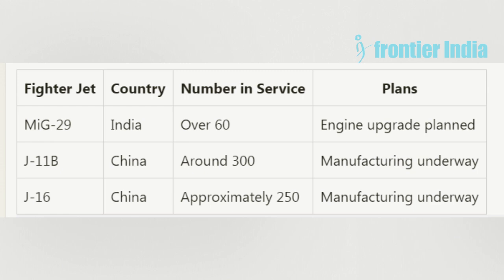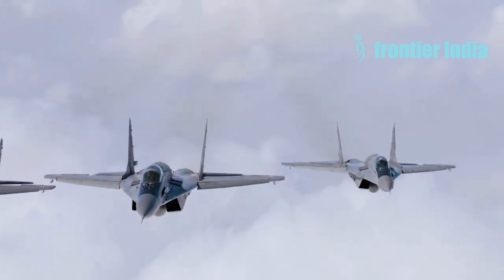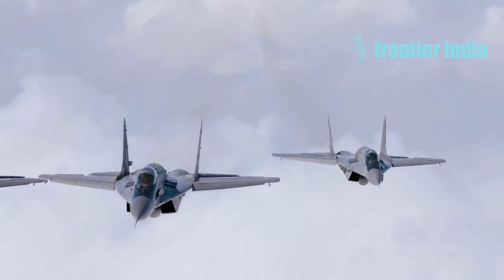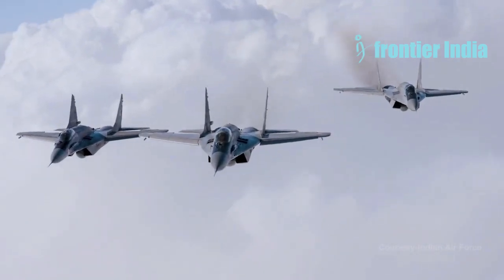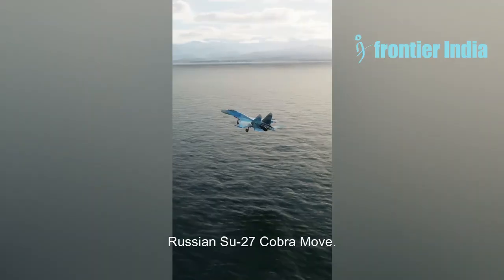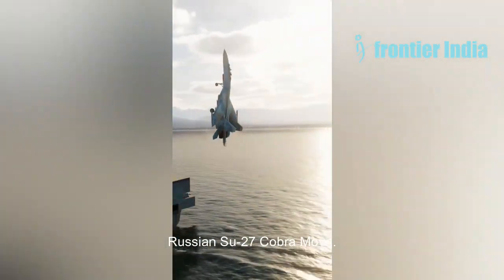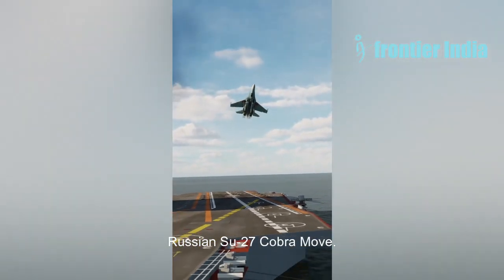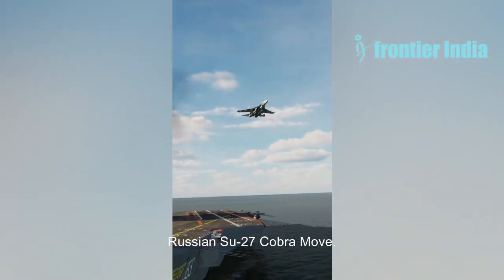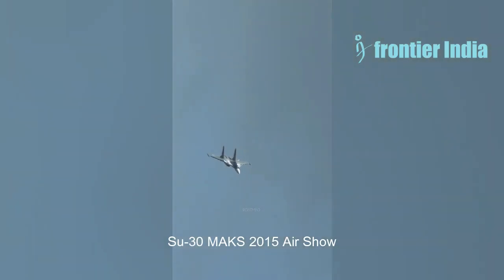In high-altitude mountainous terrain, the Chinese J-11B and J-16 likely outperform the MiG-29 in terms of thrust-to-weight ratio and operational ceilings. The Chinese jets are based on the Sukhoi Flanker airframe, which is noted for its excellent high-altitude performance. The MiG-29 UPG's Zhuk-M radar excels at air identification and tracking even in mountainous terrain. The J-11B and J-16 are also equipped with modern radars with equivalent detection capabilities.